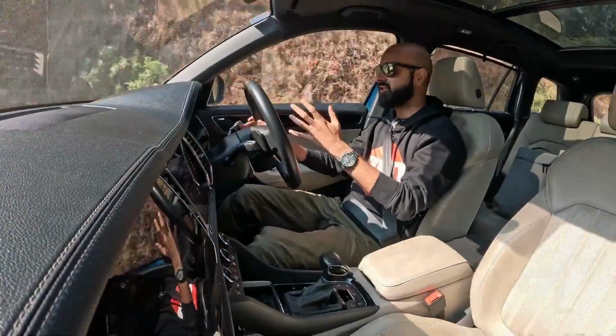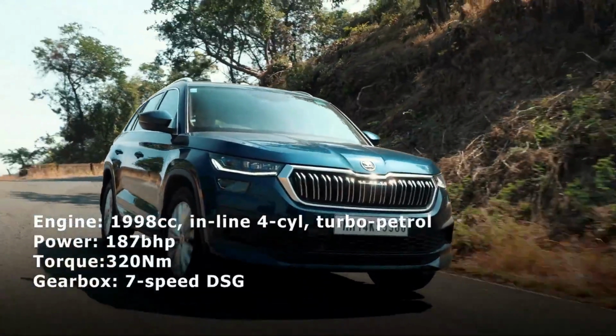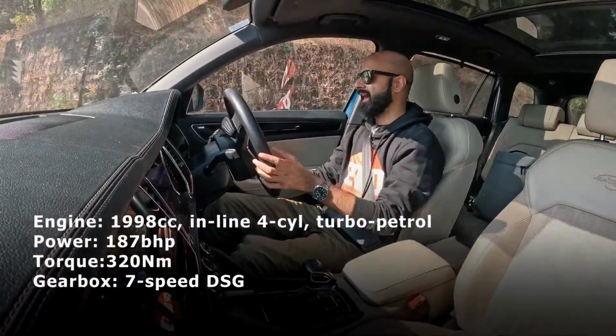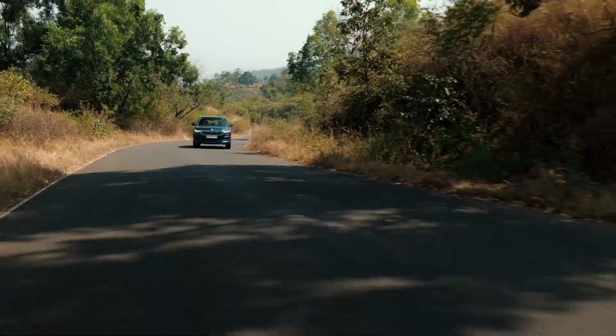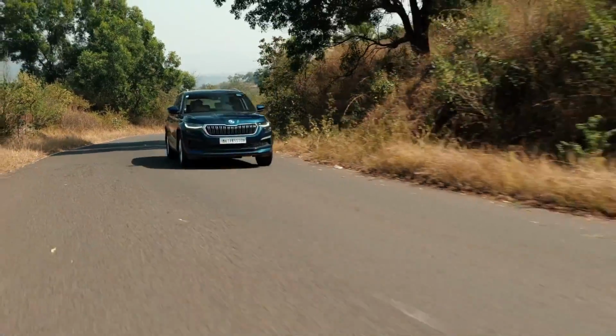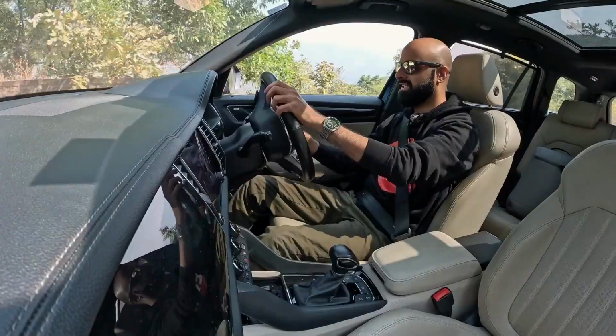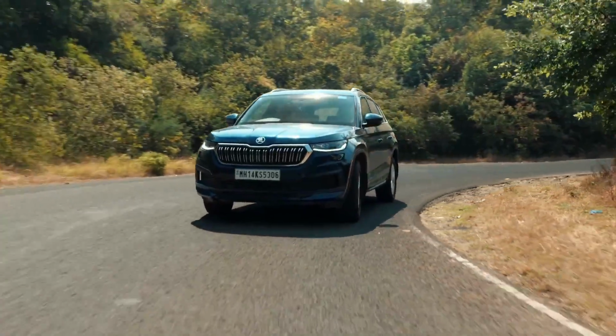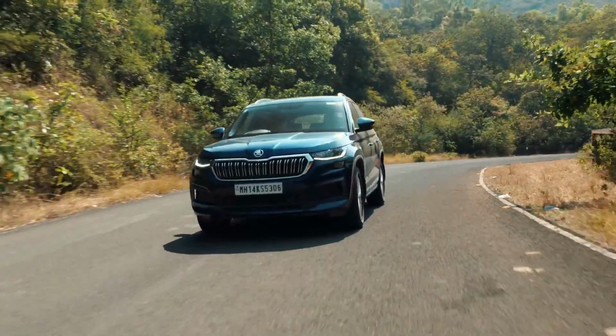The 2-litre TSI engine is an absolute beauty. This is one of Skoda's most popular engines worldwide, and it's here in India. You've got it mated to the 7-speed DSG transmission, and it's punchy, it's quick, it's got character, it likes to rev. It's such a beautiful motor.